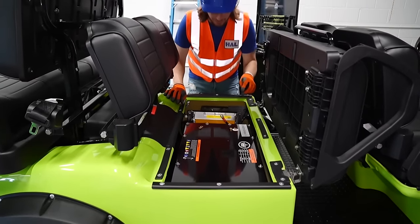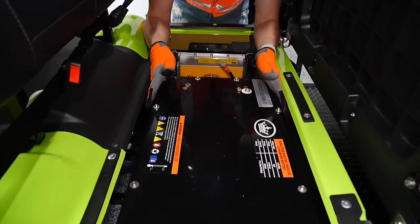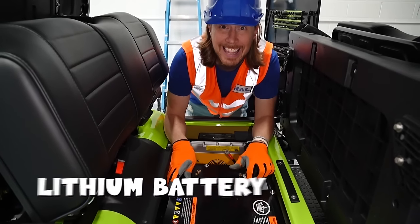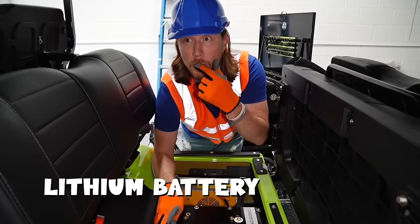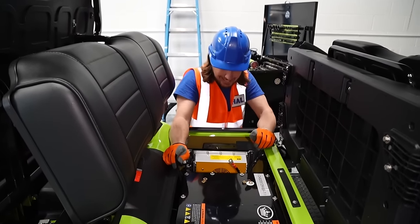Now, my friends, we get to work on the battery. Oh, look, this is the battery. It's a really special battery. This is a lithium battery. We use these in our cell phones or even in electric cars. So now we've got to get this connected.